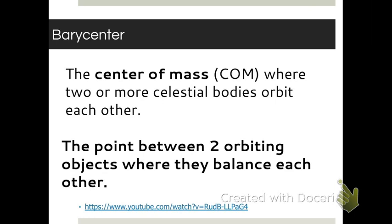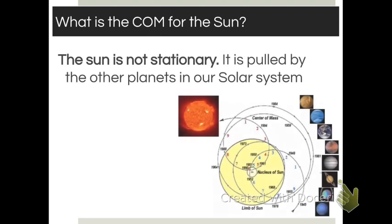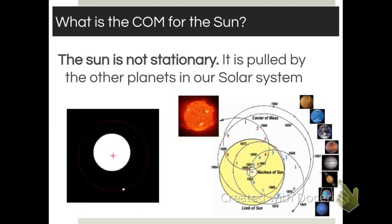Hopefully that video helped you to see or visualize a little bit more of the barycenter. Okay, so the sun is not stationary. Neither is the Earth as the moon goes around it. Everything is orbiting its barycenter. I wanted to show you these pictures to make sure that you could see this, but when you're looking at the sun, remember the Earth is not the only thing that's orbiting the sun. You also have all these other planets within our solar system. So when all of them are pulling on the sun and creating a barycenter, the center of mass is almost dead center with the sun. You can see it averaged right around here.